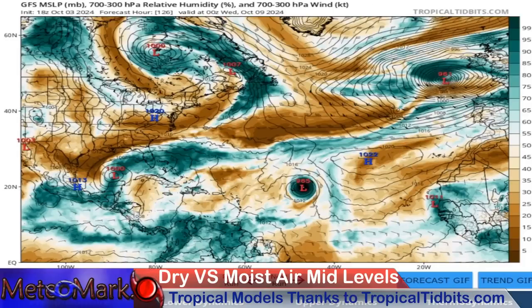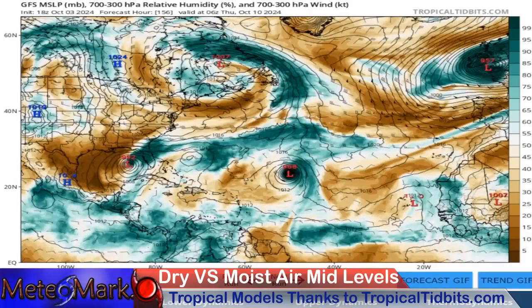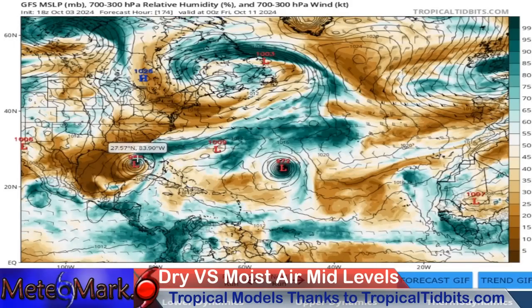So as you can see, there's a lot of dry air coming right on the back side of it, and then to the north here. That's associated with that big high pressure that's nosing southwestward here. And then as we get into Thursday, October 10th, you start to see the GFS is now bringing this back up to like a 989 millibar low here, October 11th. So this is going to be really crucial.